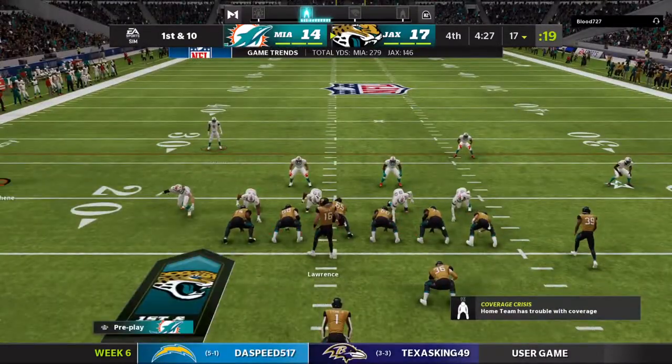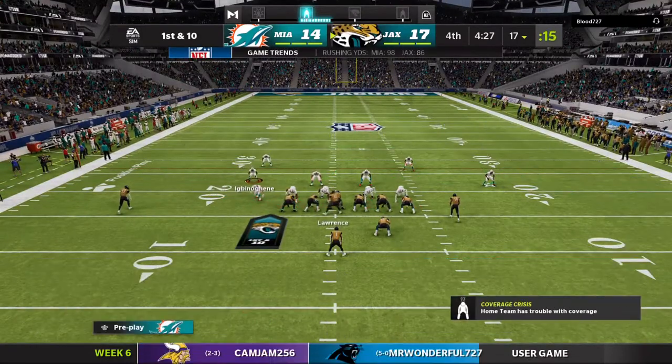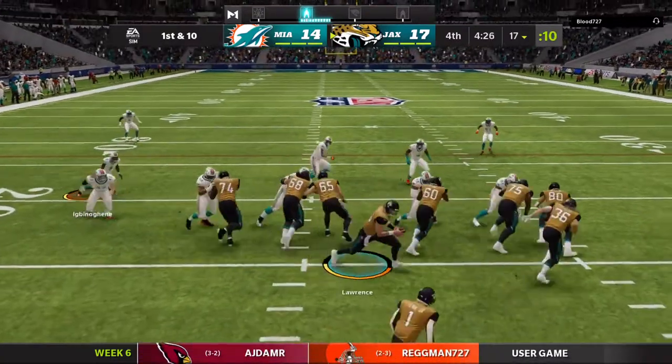Jaguars come to the line to start their next drive. They're holding on right now to that slim advantage in a one-score game. And you hear a lot about two-minute offense and four-minute offense. Obviously, the four-minute offense applies here. How do they run that effectively?